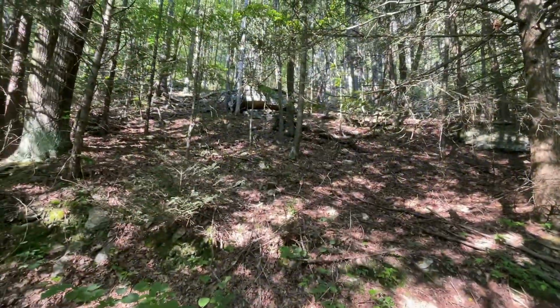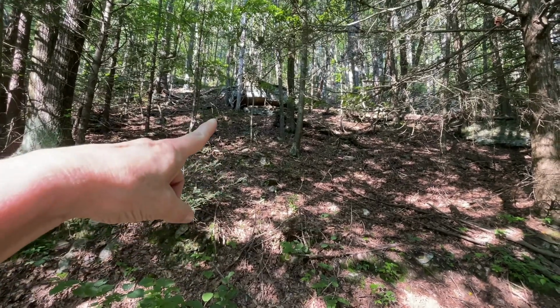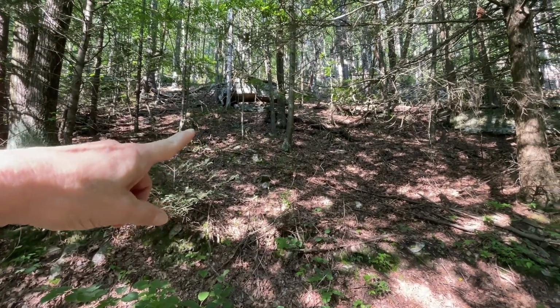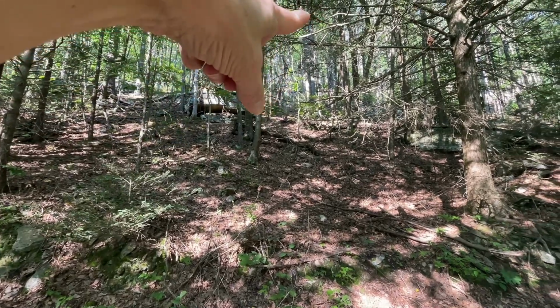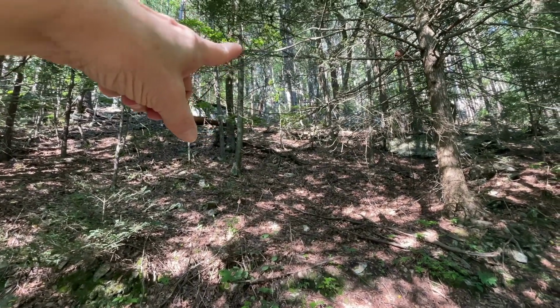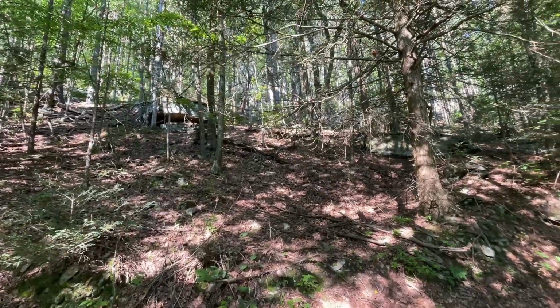Up here on the hill, there's some more of those beautiful rock formations. There's one there that doesn't look to be very big, has a ledge maybe. But up there, there's another mammoth rock formation, good for climbing and good for exploring, I'm sure.